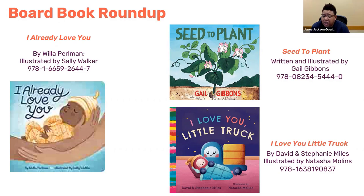I put this on here because this would be great for preschoolers or kindergartners, even if you have daycares or kindergarten teachers that need books that talk about how a seed becomes a plant. There's one to two sentences on the spread. It talks about the parts of a flower, how they grow, how seeds grow, pollination, and how seeds are scattered.